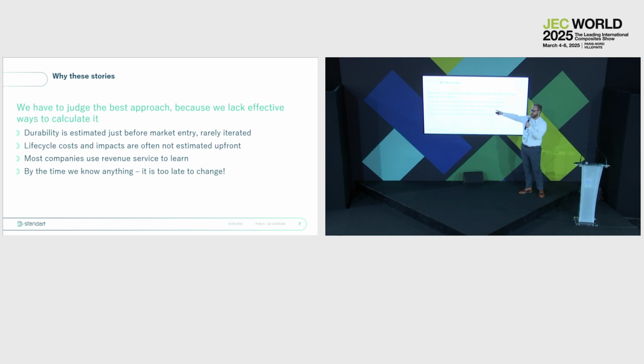Quite often at the moment, we don't estimate life cycle costs and impacts. Sometimes we do, oftentimes we don't. And even when we do, again like durability, it's done just before market entry and it's done once. Most companies, although very few of them will admit it, are using revenue service to learn about their products. And by that I mean a very important source of learning about how your products behave in service is to watch your warranty returns come in and listen to how angry your customers are with you. This is a very common way of learning about your life cycle just by watching it happen. All of this means that by the time we actually know anything about our products, it's far too late to change. Well, it's not too late to change, but the cost of change is very, very high because we would need to make new tools. We'd need to roll out things in the fleet. We'd need to retire old product from the fleet and so on.